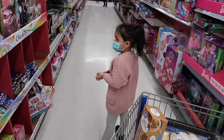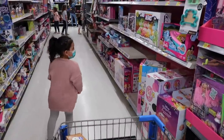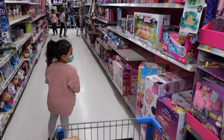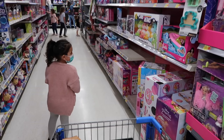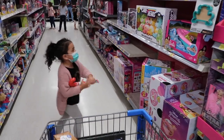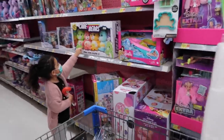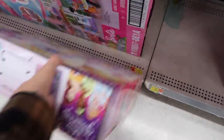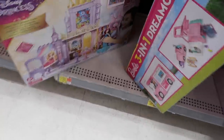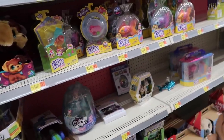Uh-huh. All right, I'm taking her down the girls aisle, because I want to see what toy she wants. I didn't get to finish what I was saying, but basically we only went down that aisle to see what toys she wanted for her birthday and for Christmas, so I can get an idea of what she wants. But I wasn't planning on getting anything, but you guys will see what happens. What is this? Oh, the Care Bears. You want that one? You like this? Ooh, look at this. Ooh, what is this one? This one's got a cute fish. Oh, you like the fish?